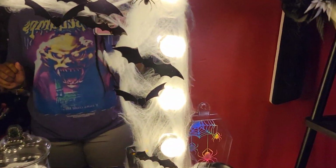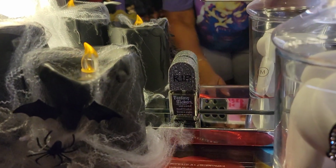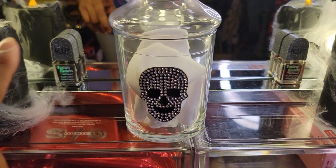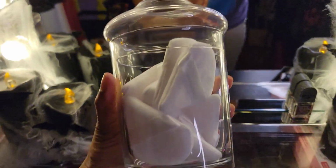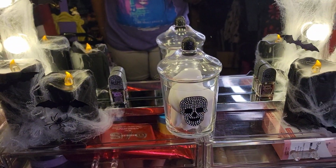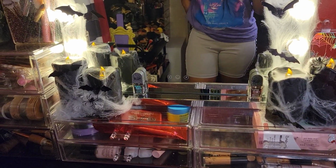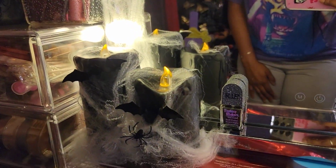Yeah, and I thought that was so cute. And I just put my little, I think these are from Wet n Wild, Fantasy Maker nail polishes right there. I bought those for decor years ago. This is from Marshall's, and I just have some triangle puffs in there. I don't think I'm going to keep that right there because I think I like it better without it. You know what I mean? So I don't know. And then I have my fake candles.